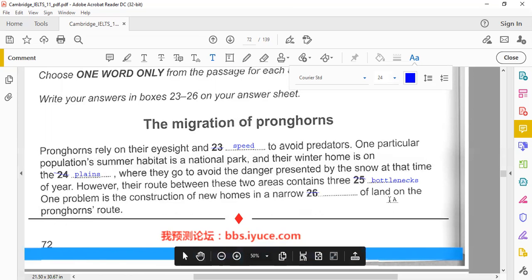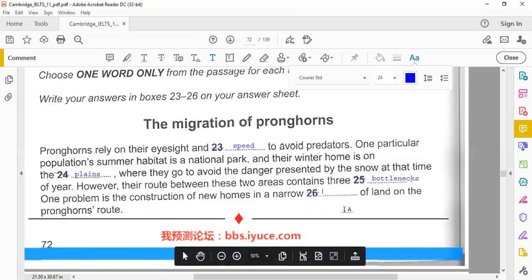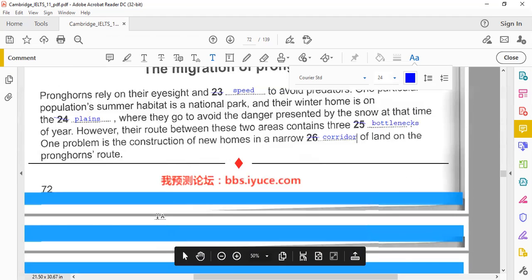Three bottlenecks. This might have been a term again used in the paragraph. Okay, so you can select and you can write. One problem is the construction of new homes in a narrow corridor of land on the phone homes route. Okay, so these are the birds.